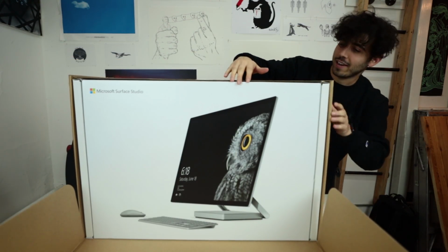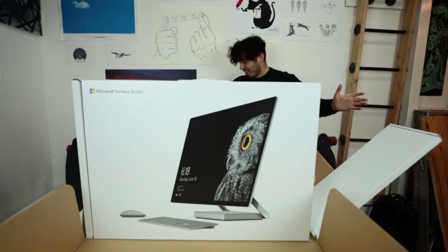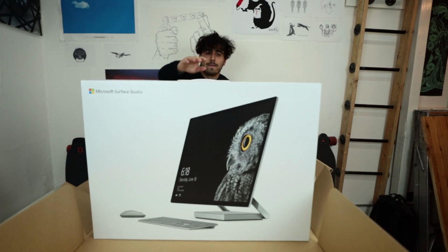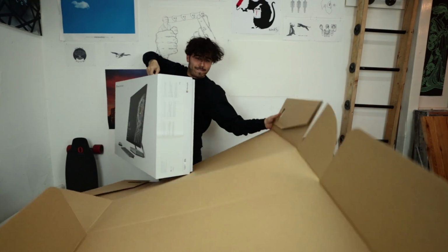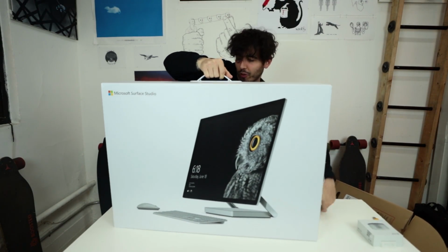Yes! Now, does this... Oh my god, it just all collapses like that. Good job, Microsoft. There's a Surface label on the surface of the handle. Ha! Oh my god, it's really heavy.